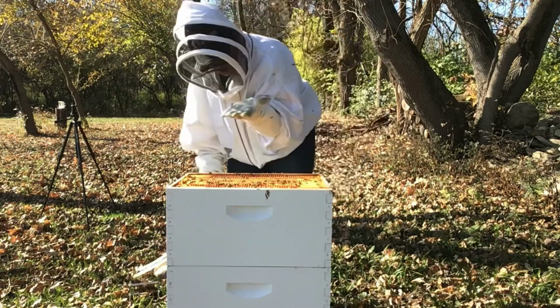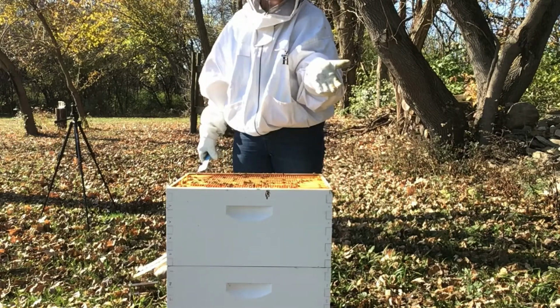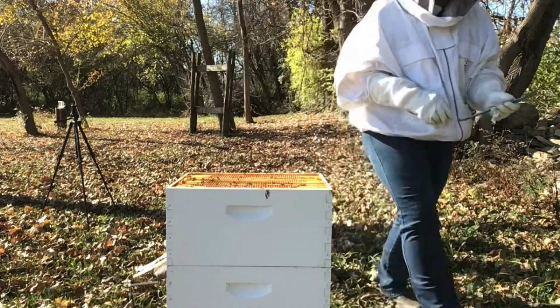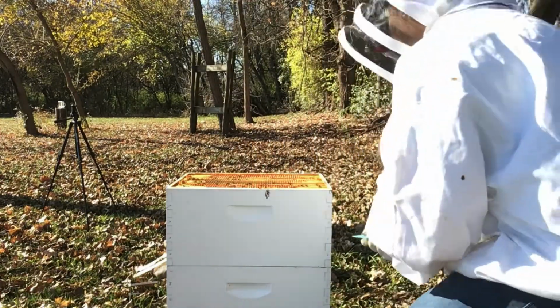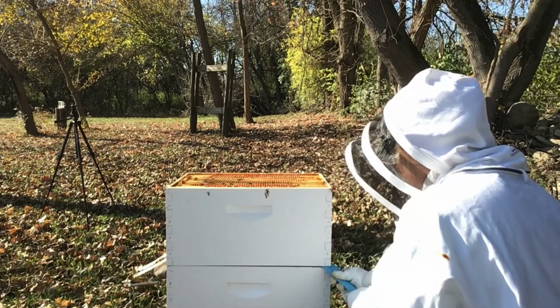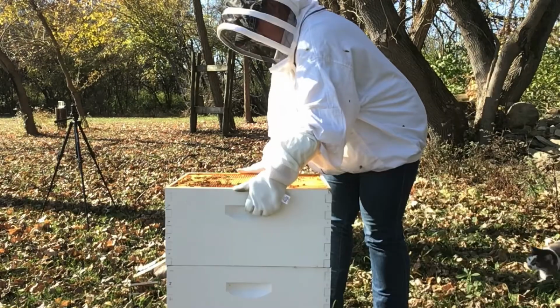The first thing I did wrong here was I tried to blow this bee off my glove, and it immediately aggravated all the other bees. Ouch, yeah, that hurt. Sting number 2 incoming in 3, 2, 1.